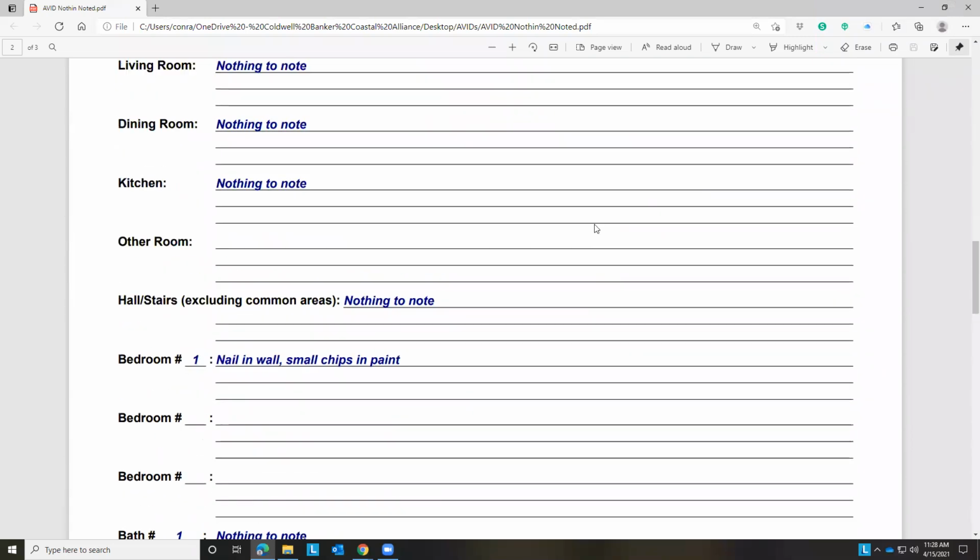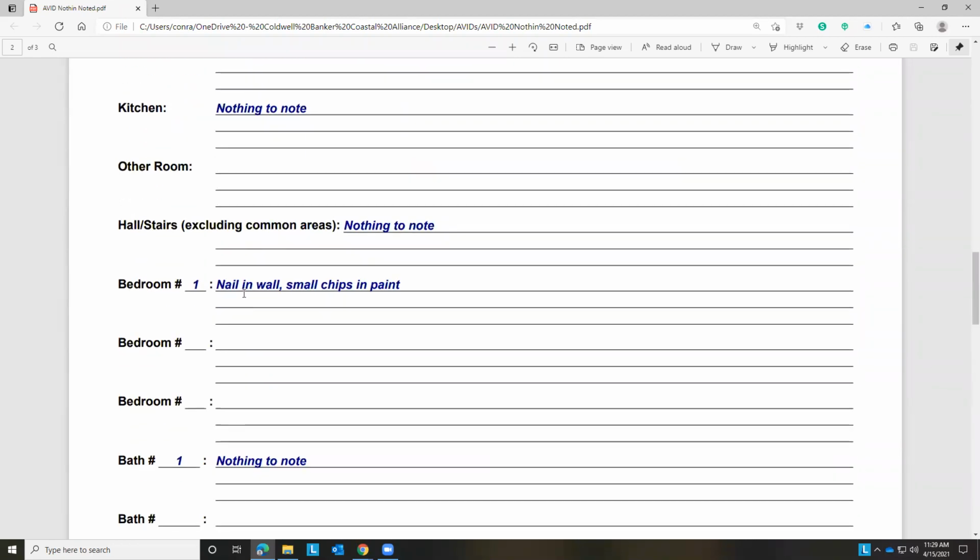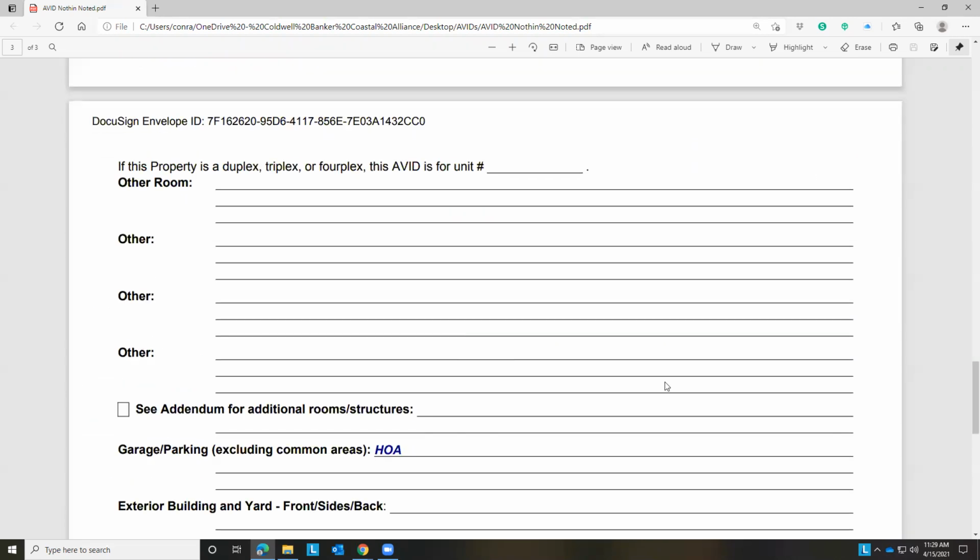Okay, so I'm bringing this up because I have absolutely been into those homes. I've been in really, really expensive homes that have people that clean and take care of everything, and you can't find anything. And you're not following the inspector and you're not writing down what he's saying. Basically there was nothing to note in the house except for a nail in the wall and small chips in the paint. And sometimes there's not even that. As long as you write nothing to note and there's nothing to note, it shows that you went into that room and you don't have anything to say about it. There's nothing negative or noticeable.